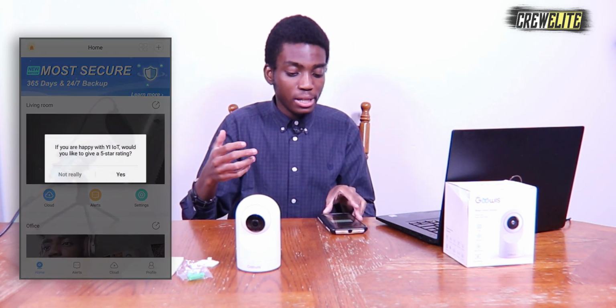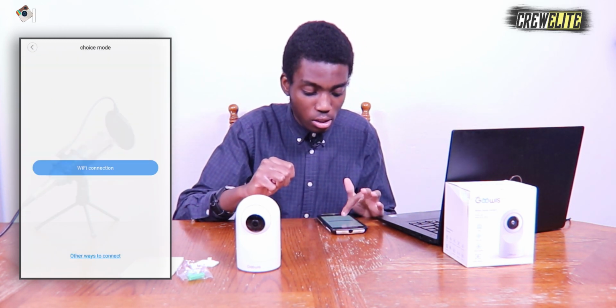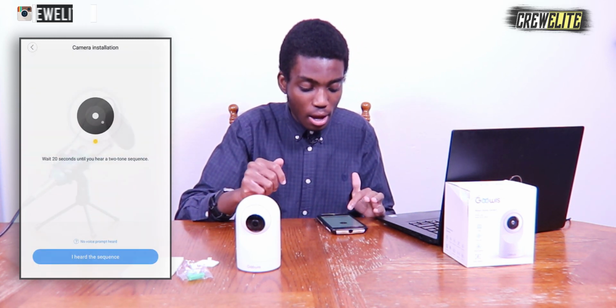So what we need to do now is actually open up the application and connect this with my phone. Okay, so right now you guys should be able to see my phone screen. We're opening up the application, and what we need to do is actually connect this camera into this application. So let me click on plus. Let's do Wi-Fi connection. And it says wait 20 seconds until you hear a 2-tone sequence, which we've been hearing this whole time. So we're gonna click I heard the sequence, and it's gonna ask you for your Wi-Fi credentials.